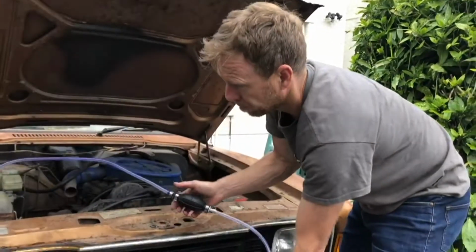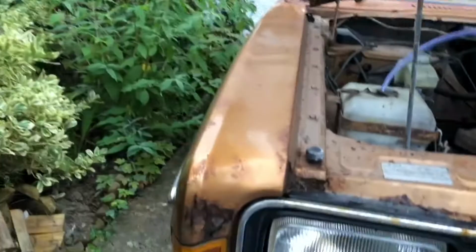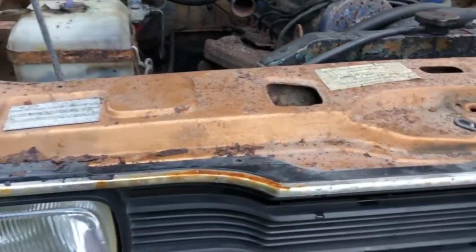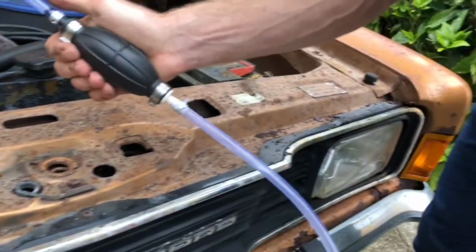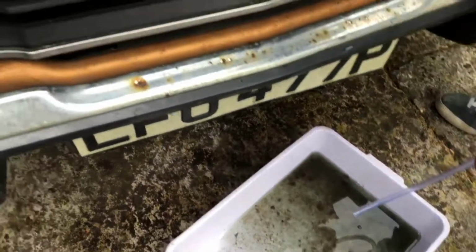Whoa. See the rust? My dad's got 2,000 cars. He's got 2,000 cars. Yeah. I've only got 2. He's got 1,998 more than me. Is that it? A bit more somewhere.